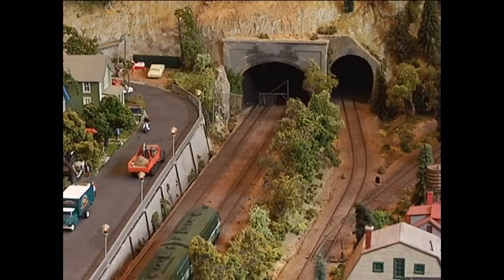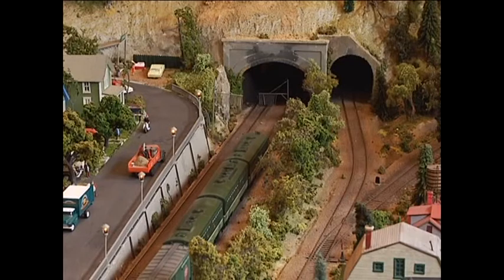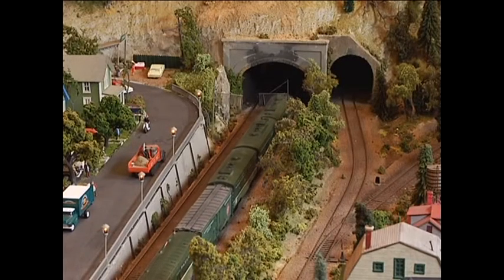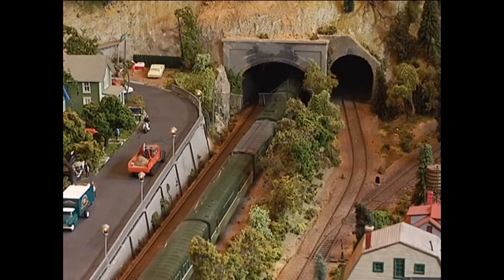Continuing its climb upgrade, the NP train heads toward the double-track concrete tunnel. And alongside, at a slightly higher elevation, is the MNYP Tunnel Number 2, constructed of cut stone. Plunging into the darkness of the tunnel, the North Coast Limited is on its way toward 2 Dot.